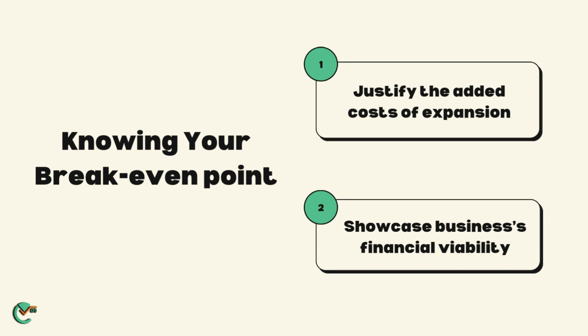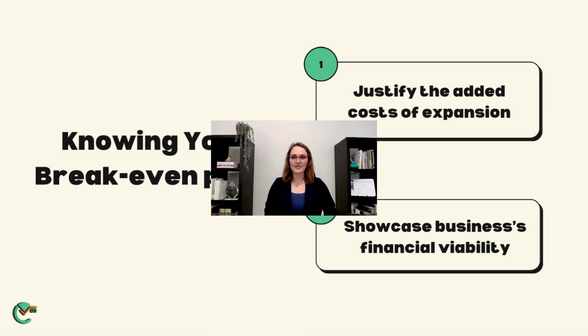As your startup grows, understanding your break even point becomes even more crucial. It helps you evaluate whether increased sales justify the added cost of expansion. Plus, when you are seeking funding, a solid break even analysis shows investors your business's financial viability. Remember, knowing your numbers isn't about surviving. It's about thriving and scaling with confidence. So, what's your break even point?